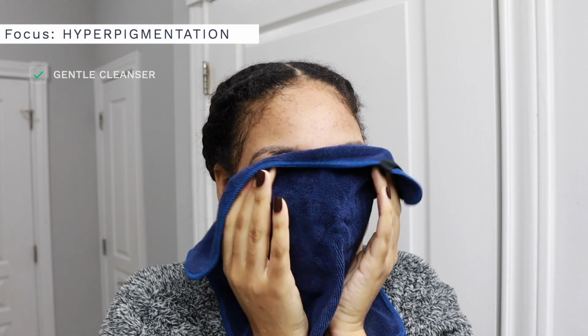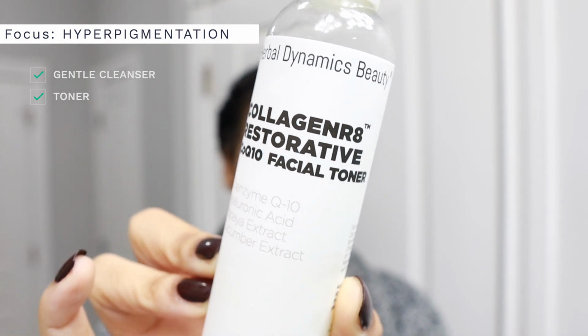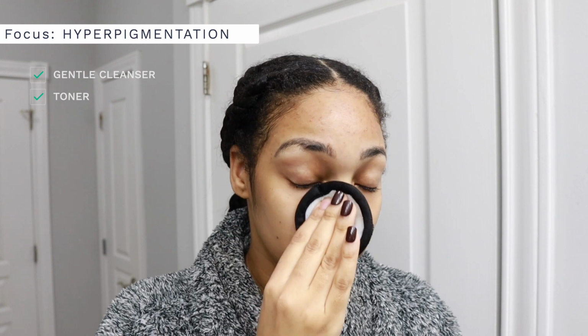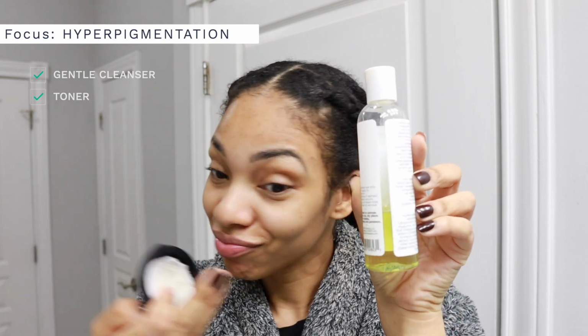So I'm going in with the same cleanser, and when I tell you guys to pat dry, that's how you pat your skin dry. Going on top of that, I'm using this collagen restorative facial toner. I have really enjoyed this product. It's really moisturizing while getting those extra great ingredients into your skin. And I know I haven't showed y'all before, but girl, I've been loving it. You can tell it's almost gone.